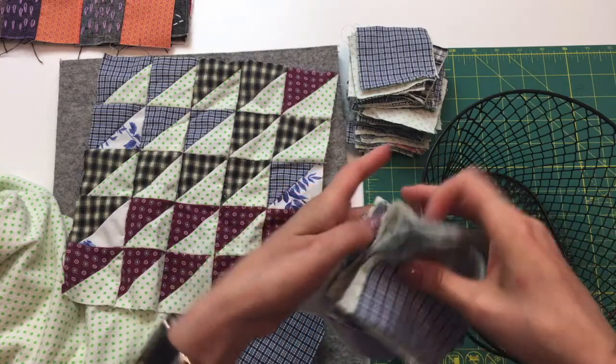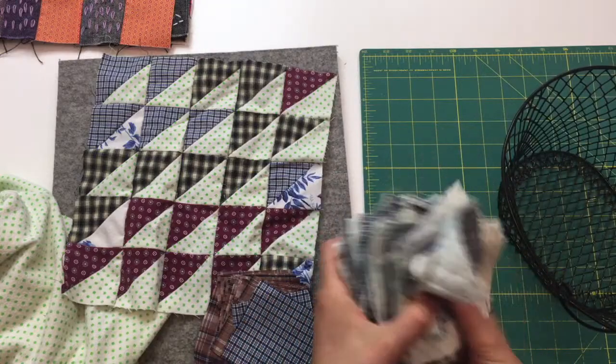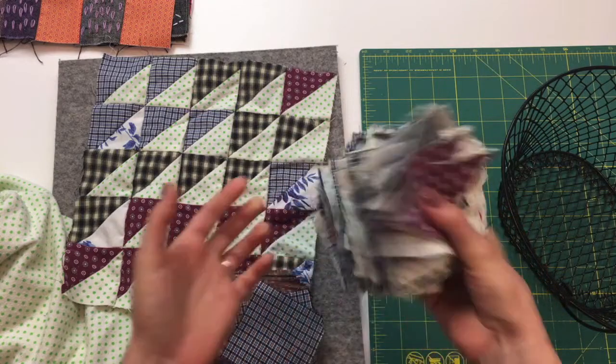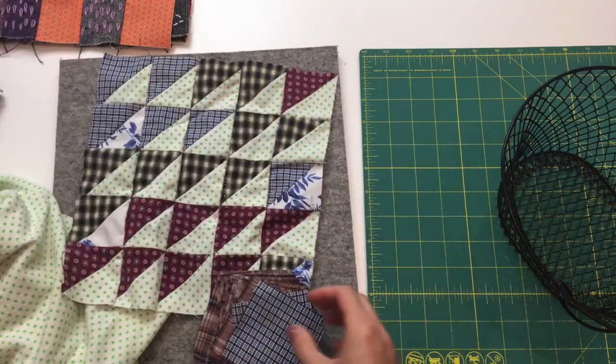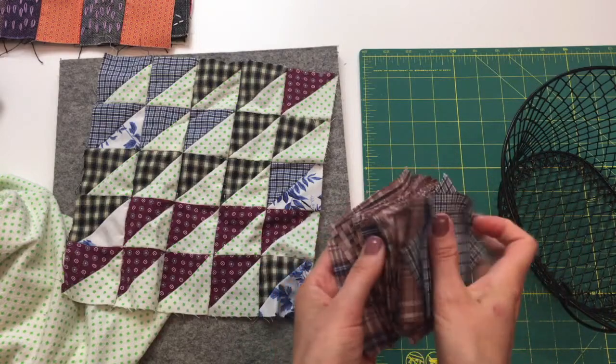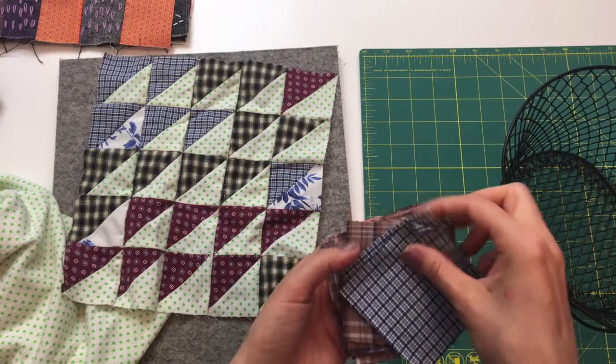So yeah, all of these are done. We'll have to trim these up. This will make a whole pile of these larger pieces, and these ones I've already cut. I'm going to keep that in a stack on the side. I do have a bit of the darks, so I would like to get more of the lights, and then we'll cut more of these later.